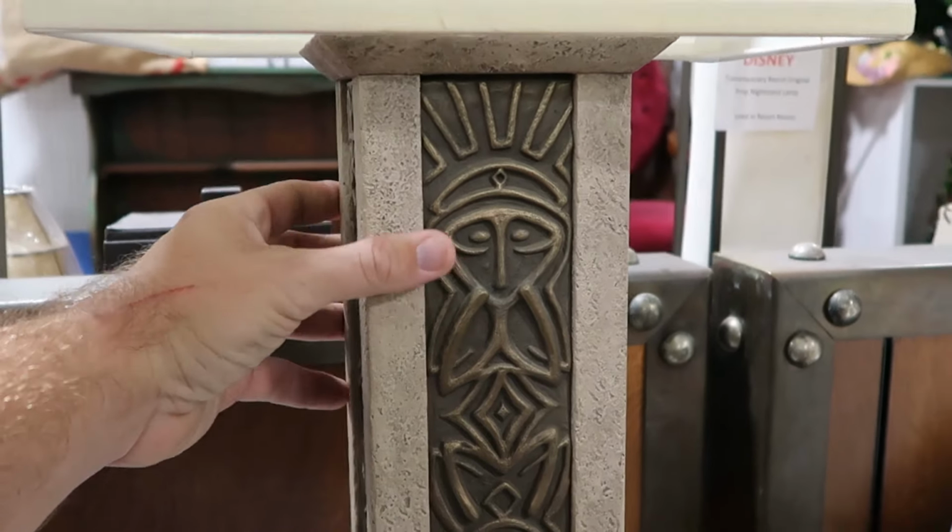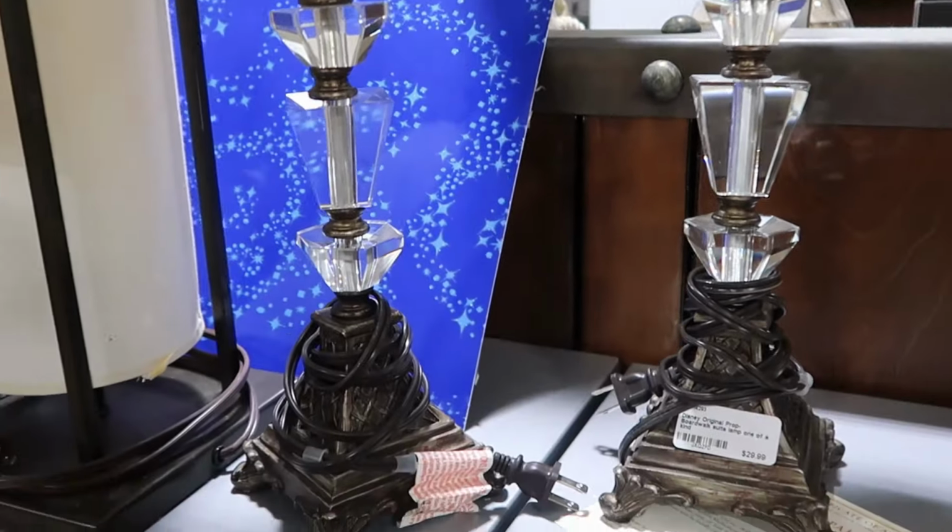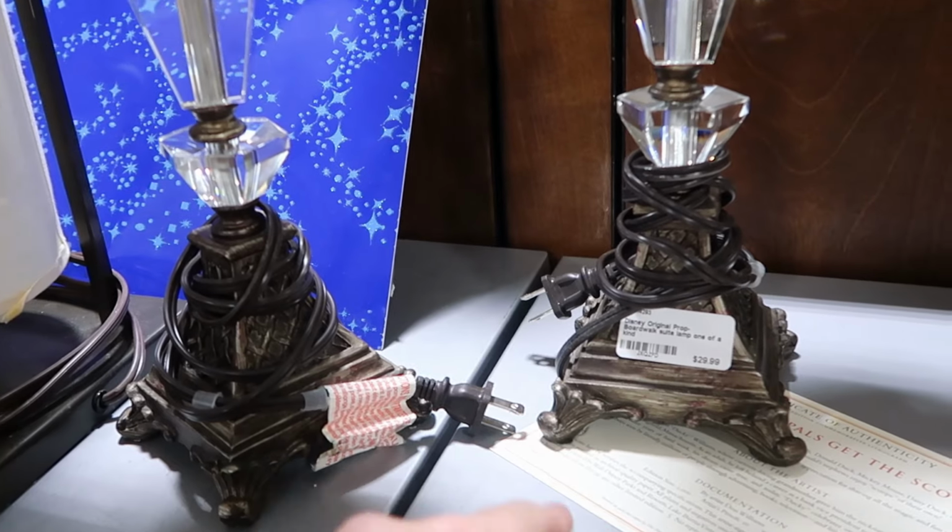You can see the tiki gods. This thing is so heavy though. The base on it is massive. It has the original lampshade. And they do have a couple unique ones over here. These were used in Disney's Boardwalk and the Suites.